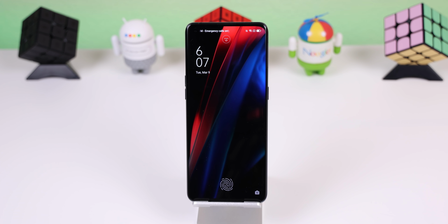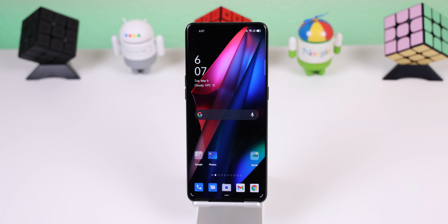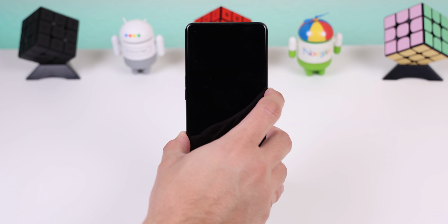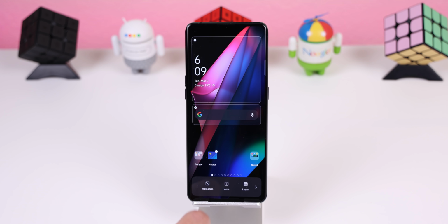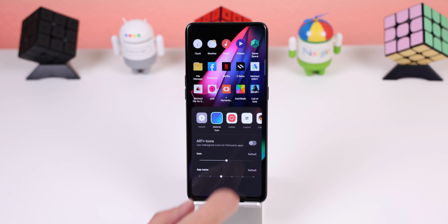The new live wallpapers were drop dead gorgeous. Whenever I unlocked my phone, it felt like I was watching a live art show. I was also really impressed by the home screen. Unlike other stock launchers, ColorOS is very customizable. It supports icon packs, a customizable layout, transition effects, and more.